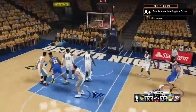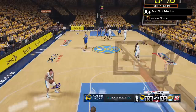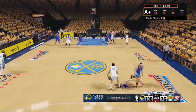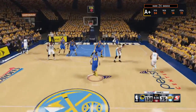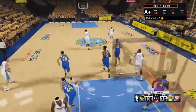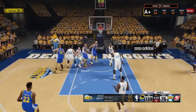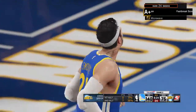Here's Smoove, again, Golden State. And after that last game, Clark, I'm not surprised to see him so hot. He's got it rolling right now. Here's Green. Green missing again. Things have kind of gone south for him here in the quarter. Here's Smoove, and he finishes nicely on the layup.